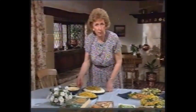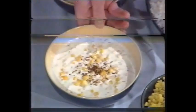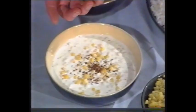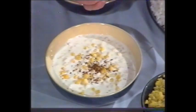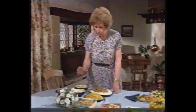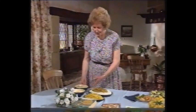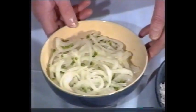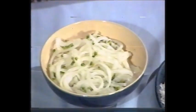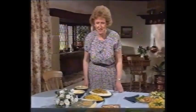Over here, you've probably had cucumber raita. Well, this is a corn raita, wonderfully cooling mixture of yogurt and sweet corn with some cumin seeds on the top, which have been toasted a little bit to give a wonderful flavour. And lastly, an onion salad, raw onion it is, but believe me, it is perfectly delicious once it's had its soaking in lemon juice and some of the other spices.